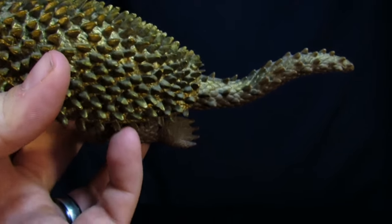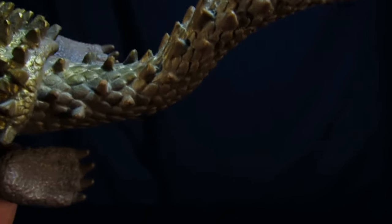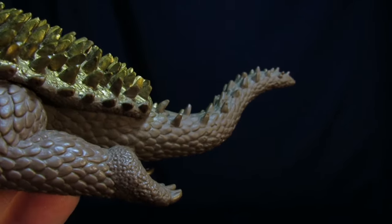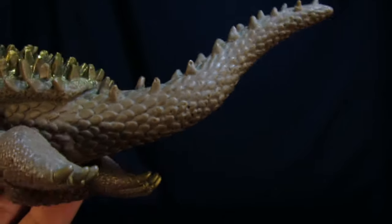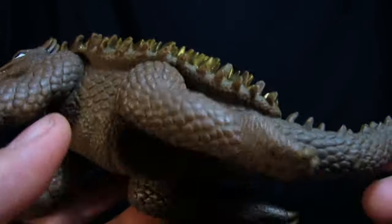The tail paint job could have maybe been a little bit better because a lot of that metallic gold was just sprayed on top without a care in the world. Is this tail supposed to be that color too, or is that just by accident? Nah, it's kind of by accident. But the tail looks really nice too. It comes out very nicely from the back section.